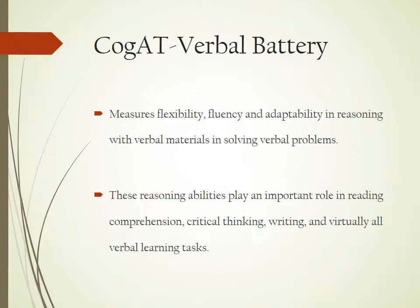So let's look at the verbal battery of the CogAT. The verbal battery measures flexibility, fluency, and adaptability in reasoning with verbal materials and solving verbal problems. These reasoning abilities play an important role in reading comprehension, critical thinking, writing, and virtually all verbal learning tasks.